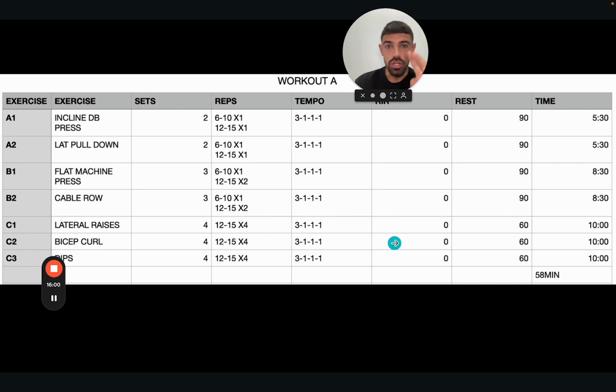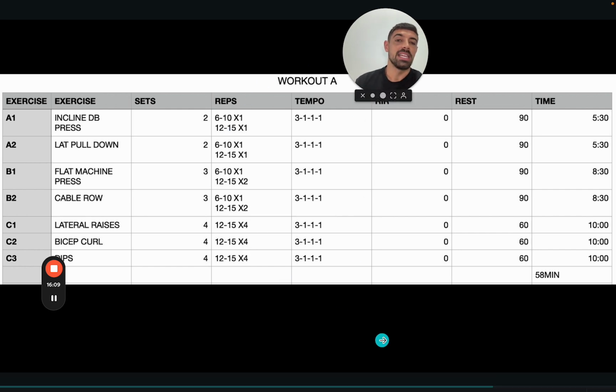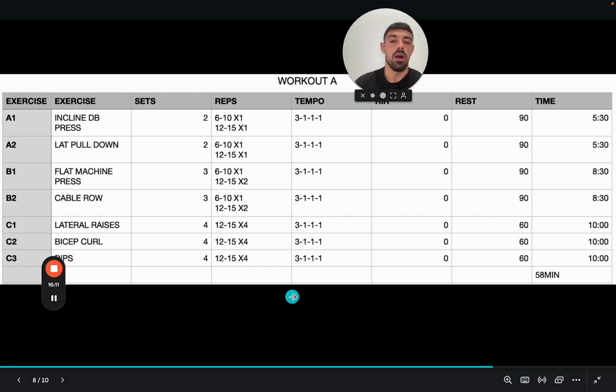With this workout, you're going to do this twice per week as a non-negotiable. Even if you can only train twice per week, you're going to do this exact workout. I'm going to tell you how you're going to hit your lower body in a second. Ideally, if you can train 3 times a week, you're going to do this workout on Monday and Friday.